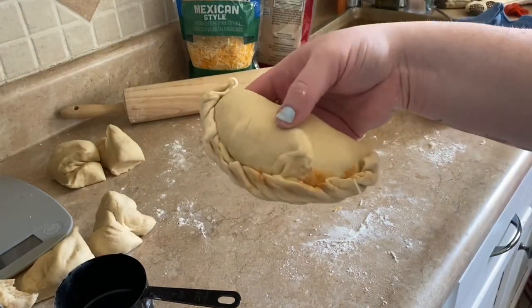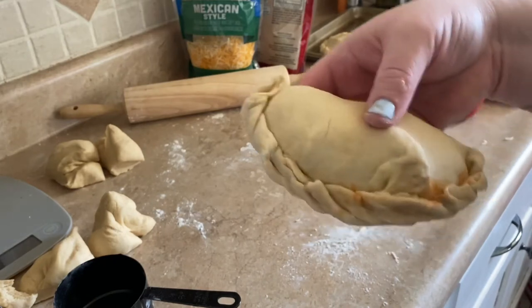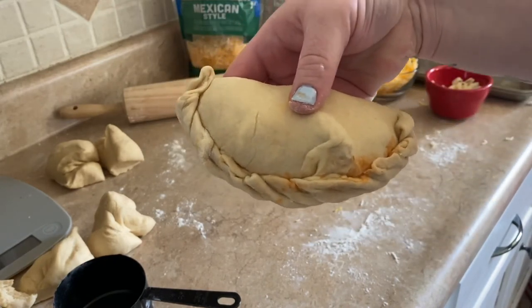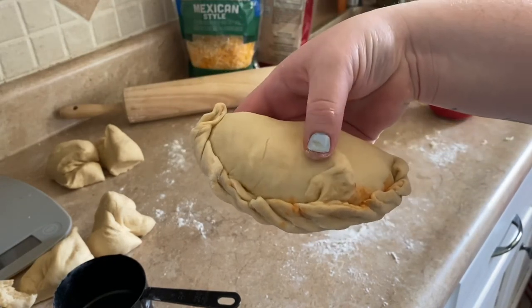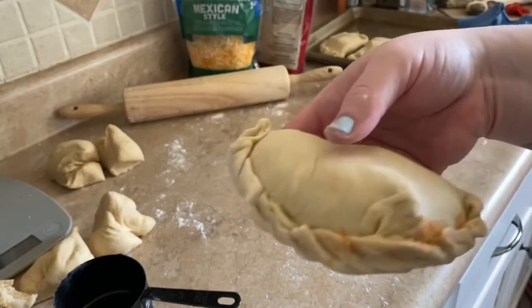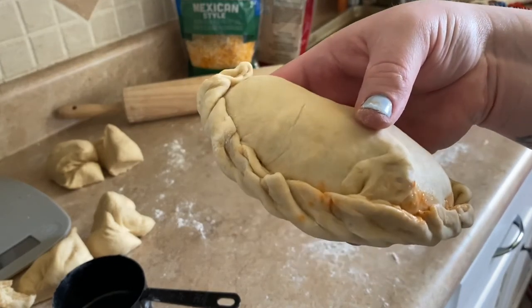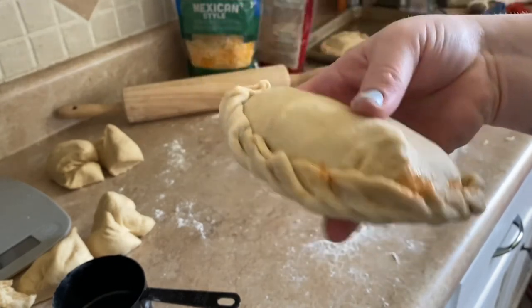As you can tell, I'm not a professional at this, but I think my family will like it and it'll be good enough for us. So I'm going to continue making all of these and then pop them in the oven at 450 degrees for 12 to 15 minutes.